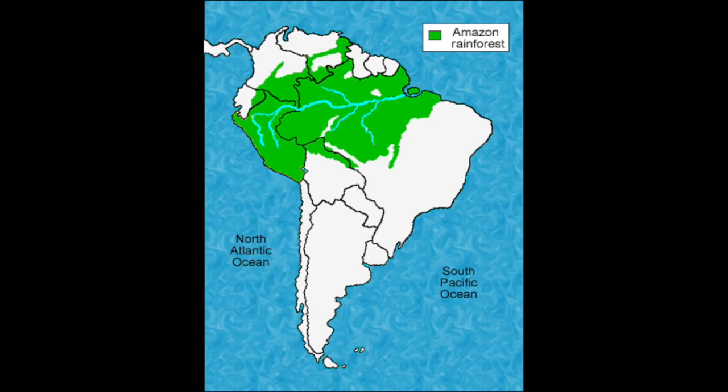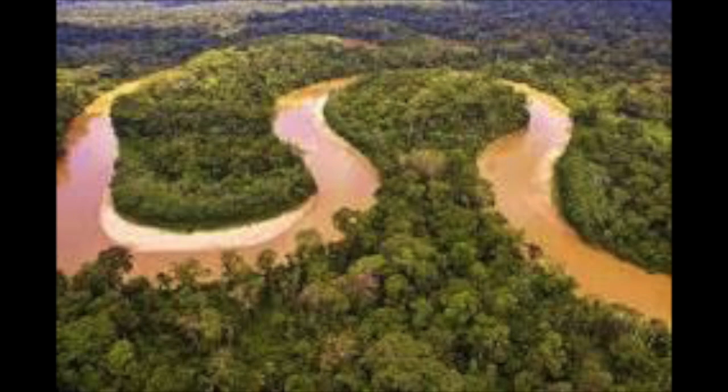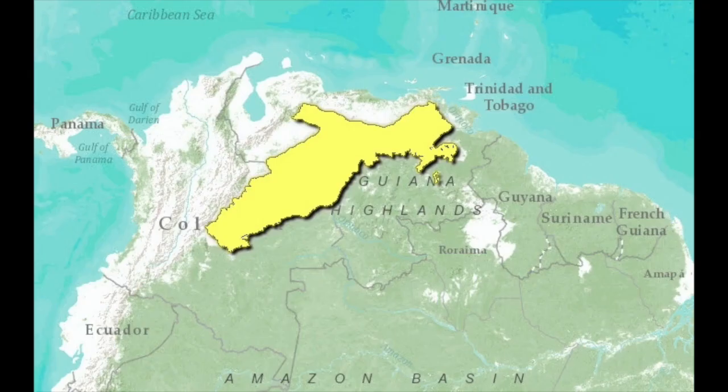Okay, kiddos, let's fly around South America's physical features. Starting up north with the Amazon rainforest in Brazil, one of the most prominent features. And right in the heart of the forest is the Amazon River, you can see here. Moving north of the Amazon, the Guiana Highlands, a plateau just north of the Amazon, as I said. It stretches into Venezuela and Colombia.